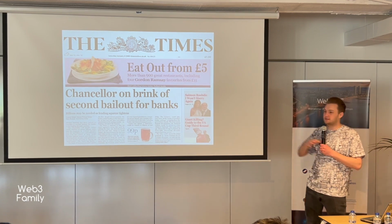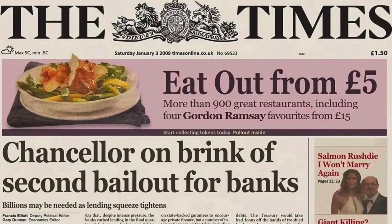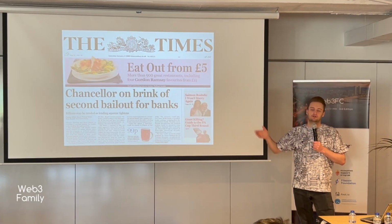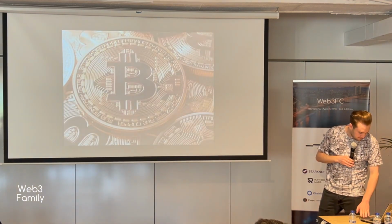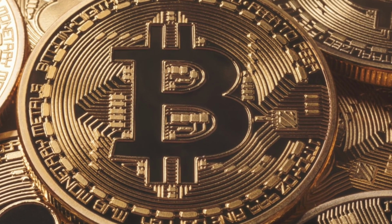And naturally, a decade later, we have the financial crisis, and this Times article referencing a bailout for the banks during the 2008-2009 financial crisis is referenced in the Genesis block of Bitcoin. Now, let's talk a little bit about Bitcoin before we get into Filecoin.